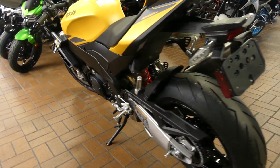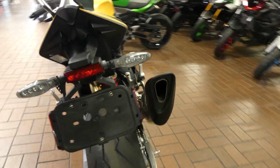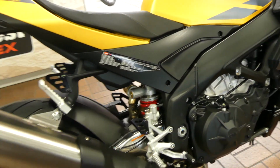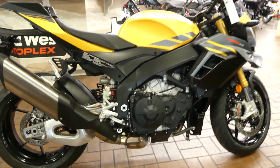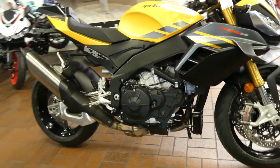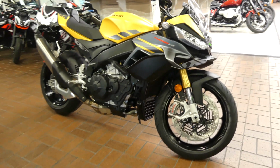Aprilia didn't just throw performance at this thing. The new bodywork and airflow design are focused on rider comfort, better wind protection, redesigned side panels to move heat away from your legs, and a relocated catalytic converter to keep your thighs from roasting at red lights. Add in stronger radiator fans, and a new, sharper tail section. And you've got a bike that's both functional and freaking mean looking.